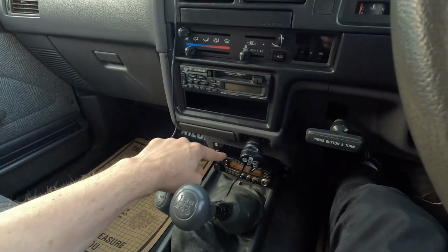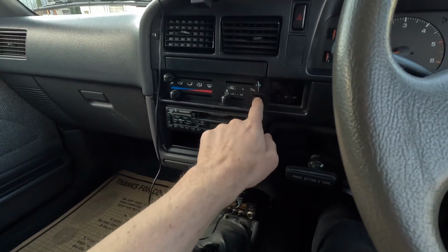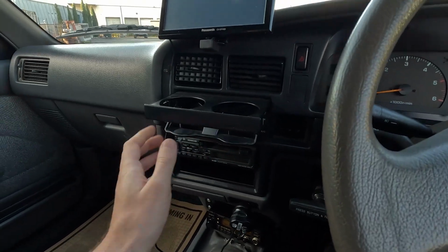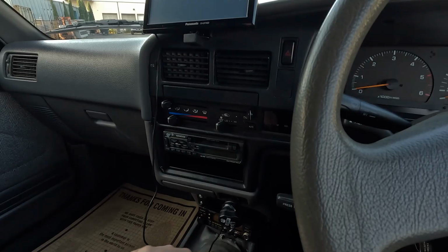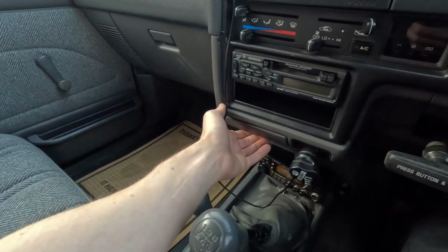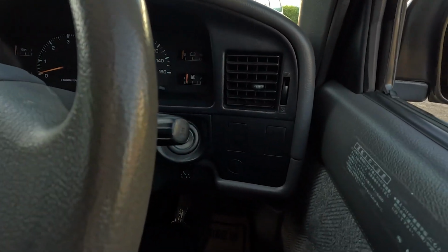This is just some aftermarket equipment that was installed, as well as an aftermarket tape, AM, FM, AC, not blowing cold, that needs to be serviced, but it does have AC. Cup holders here, and your vents, all that good stuff. Another look at the center console, very exciting. Ashtray, there's a paper clip in there. And this side is just blanks.